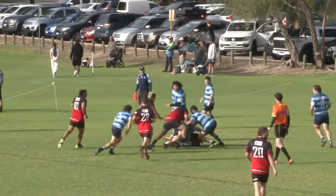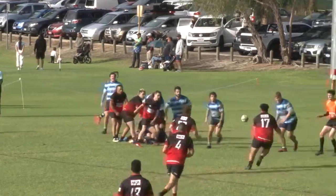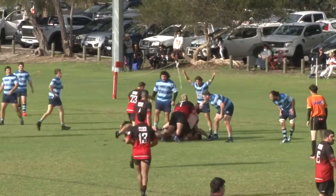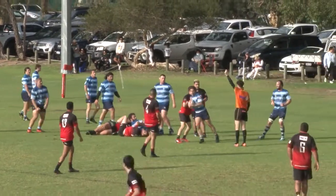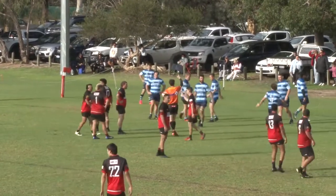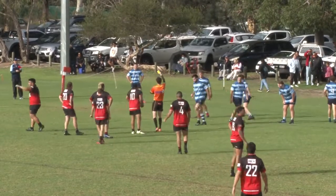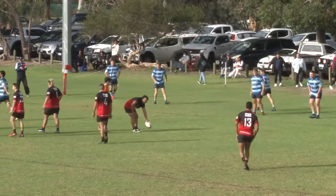Kalamunda looking threatening now. Need to hold on to the ball. Good running on from the big man. Blue relief. Penalty advantage. We'll have a chat. We're still in the warning. We're in the 22 minutes. Still under warning. Repeated infringements inside the 22.